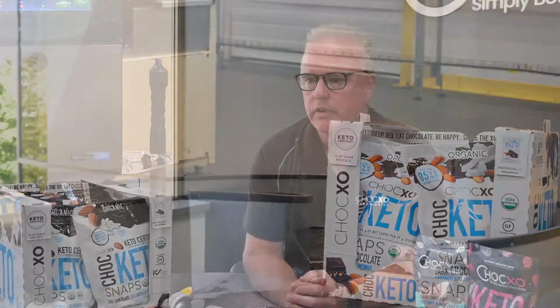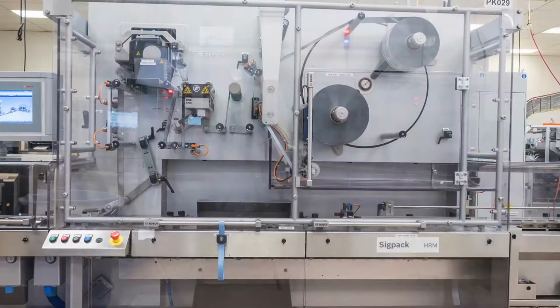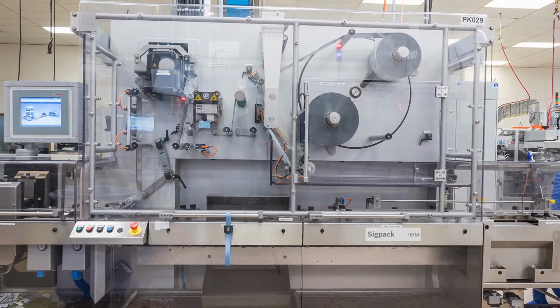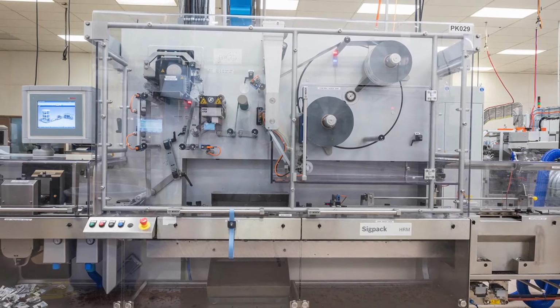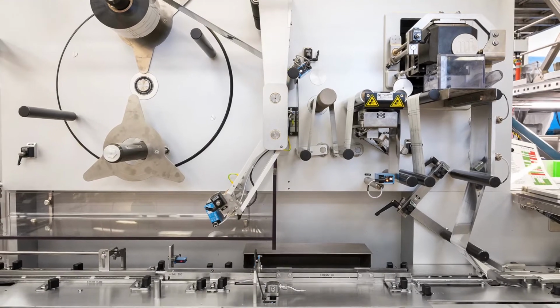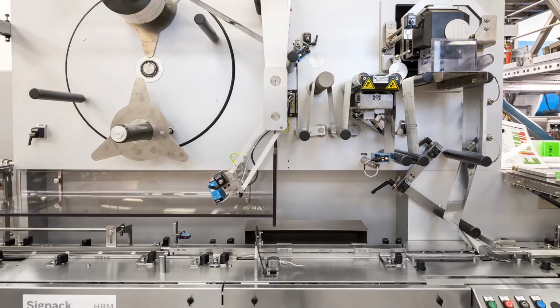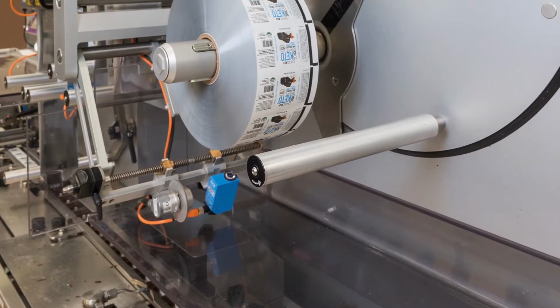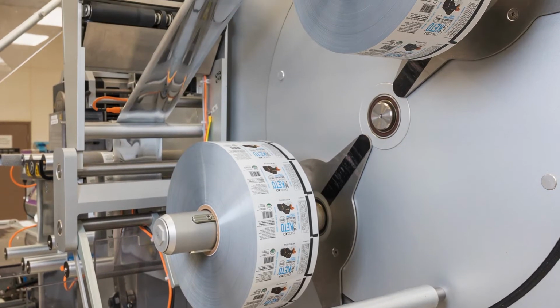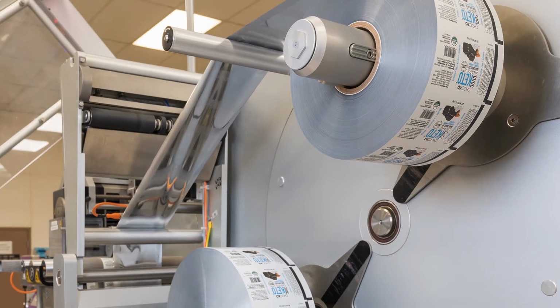The foundation of the line is the HRM wrapper. It's a high-speed wrapper, with quick changeover, and it allows us to convert from cups to snaps quickly. Easily runs 1,200 pieces per minute. Our depositing rate is 960 pieces per minute, and that is by far the most important piece of the line. We have the HRM on two lines. We have one on line 2 and then a new one that we've just purchased for line 3.